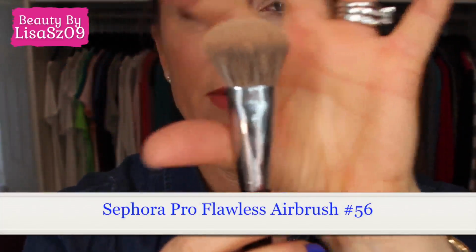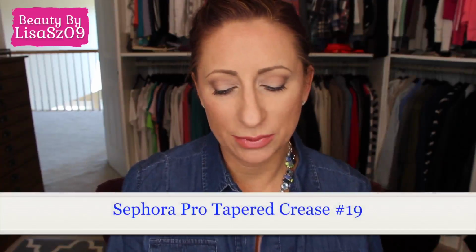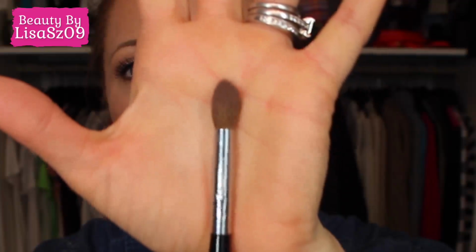Very dense, very nice. I use this for the Urban Decay Naked Powder to set it on my T-zone. And then I also use it with the Besami powder under my eyes to set. It's so soft. It is so awesome. Love it. And then the last thing that if you told me, again, only one brush, this is it. It is awesome. The Pro Tapered Crease number 19. This brush, no matter what your eye shape, your eye type, your size, anything, this brush is just amazing. It just really, really gets in there, and it's so soft, and it's just a must-have for me.